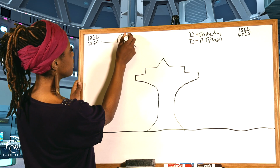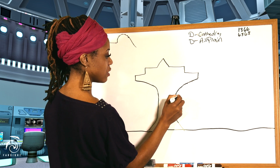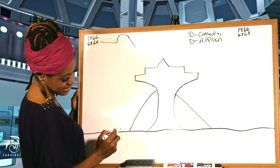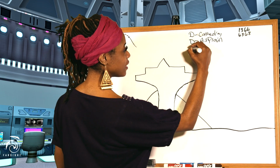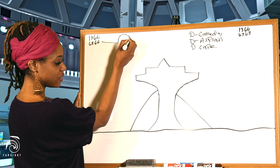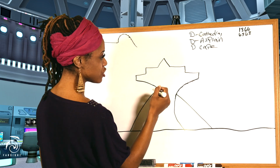It's got a lot going on here. I'm not sure what that is, but I'm seeing it. It looks almost like a cape, but I'm pretty sure it's not a cape. That's about what I'm getting with this structure here.